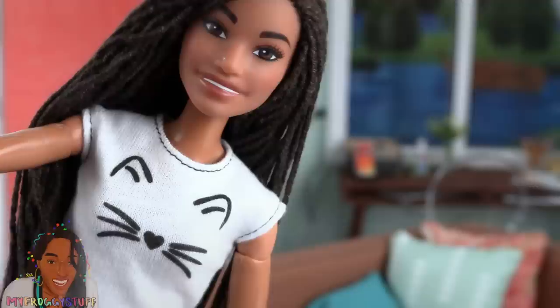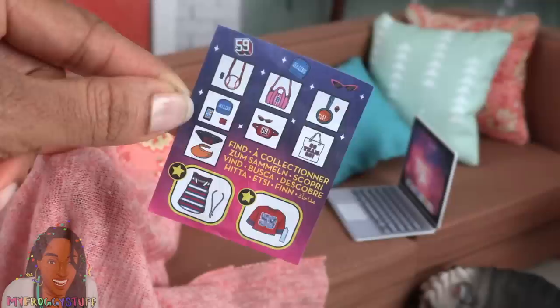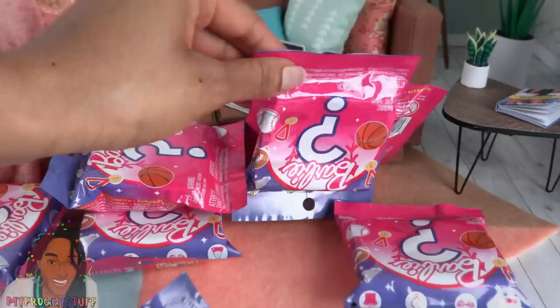Toya, focus. Right, the sports stuff. Here is a list of everything that's available in this collection. Let's unbox a few and see what we get.